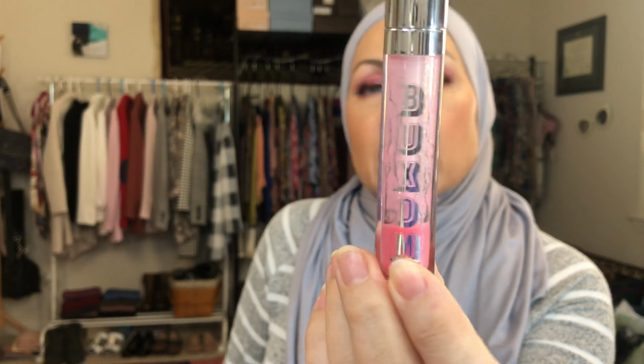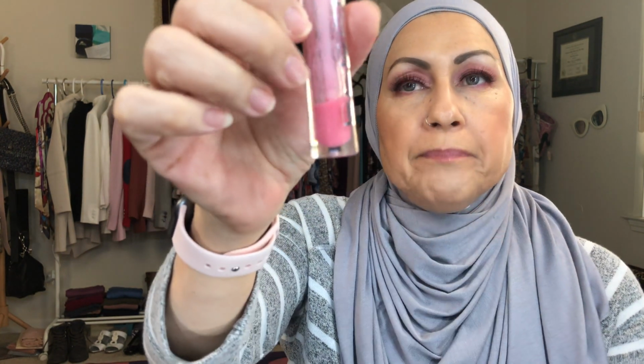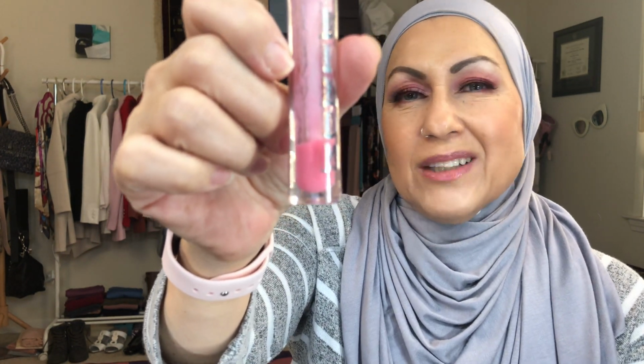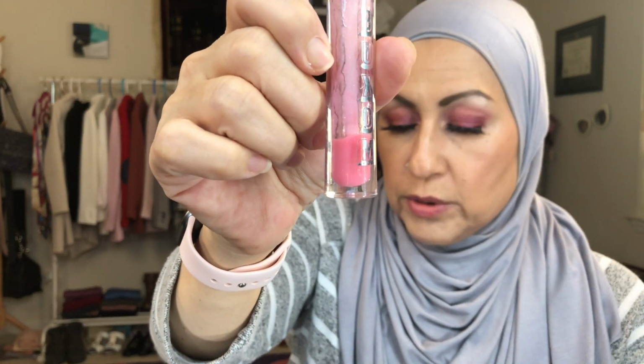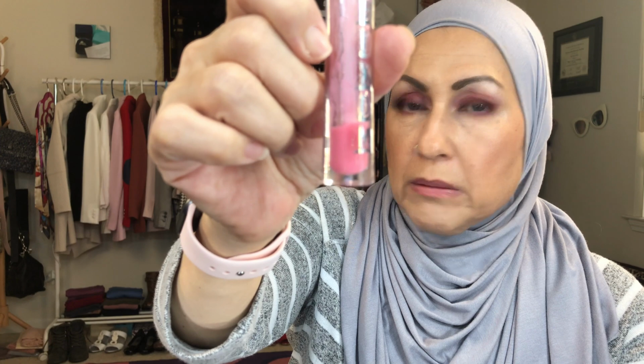And so this is the Buxom, and I really like their lip glosses. It's a lip gloss, and this one is in Kristen, and this has got a little bit of shine to it, and this is the one with a plumper, right? And I really like it, and I don't know if that plumper stuff really works, but I like the texture of it. So I usually put this on when I'm not wearing makeup and I'm just hanging out.